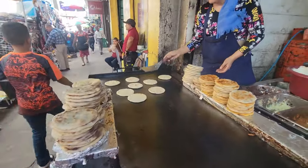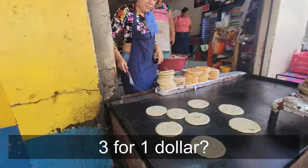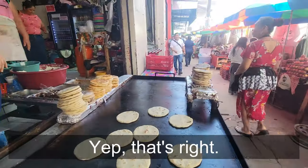Oh, here's the famous pupusa. ¿Cuánto valen? $3. Okay.